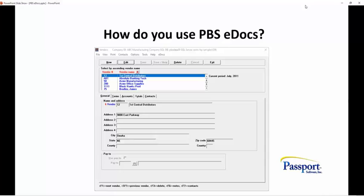You'll see in a couple of minutes I'll do some real live stuff here, but anywhere it's available in the graphical screens, you're going to notice there's an eDocs option on the menu up top. I've got it circled in red here. That's how we get at it. Clicking on it drops down a little menu, which is going to allow us to move out into the eDocs tool and begin to associate records, in this case, with vendor number 12 or First Central Distributors.